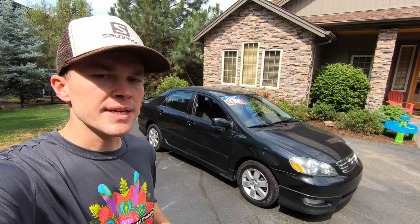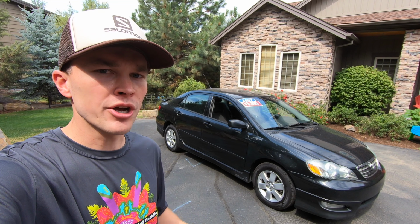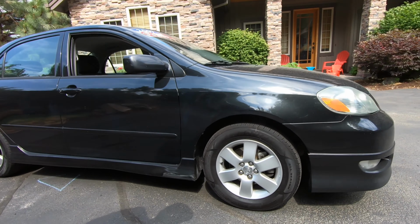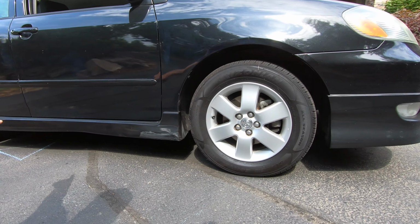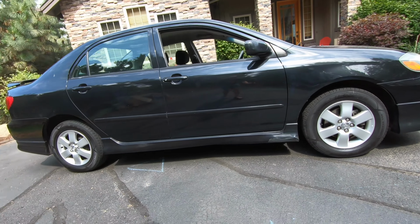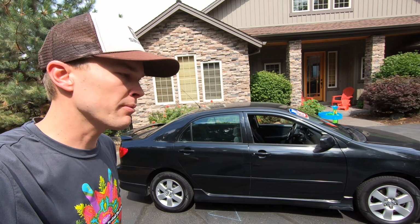This specific Corolla is the S model, which stands for Sport. It's got a few aesthetic enhancements that give it a more sporty overall profile. With the Sport package, we get a unique set of 15-inch wheels, and the side skirt below the doors, with tacked on plastic at the front and rear of the vehicle. Basically it gives the illusion of the vehicle sitting lower to the ground, giving it that sportier appearance.